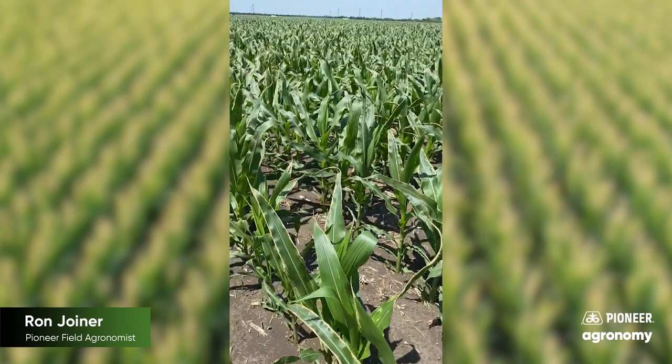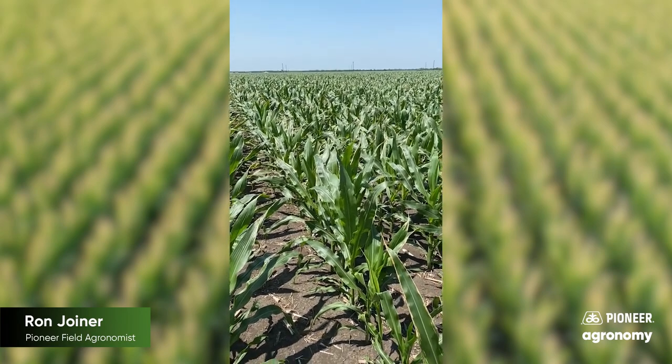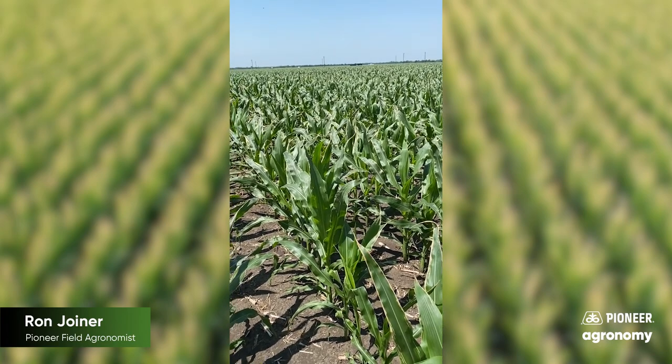Now, the fact that the leaf is a solar panel for the corn plant, naturally you want to avoid anything like this if at all possible, but you also have to consider what the benefits are. So we know from extensive research that corn uses a lot more nitrogen later in the season than it has in the past. Say in the last 10 years or so of some of the breeding efforts, corn's utilizing way more nitrogen post-tassel than it did in the years past. And that's one of the reasons it's a good idea to think about split applications of nitrogen.